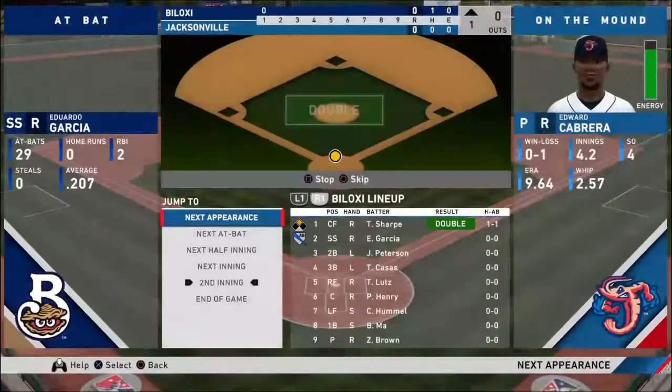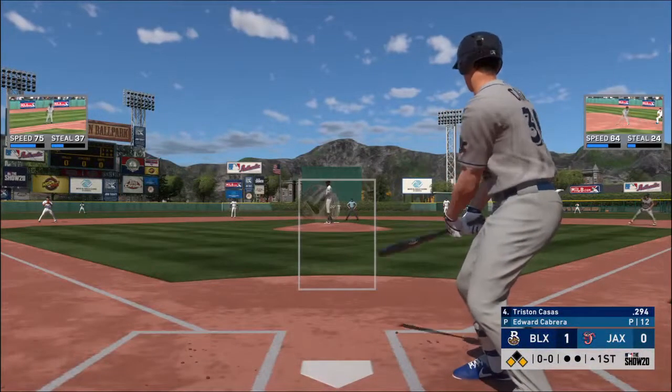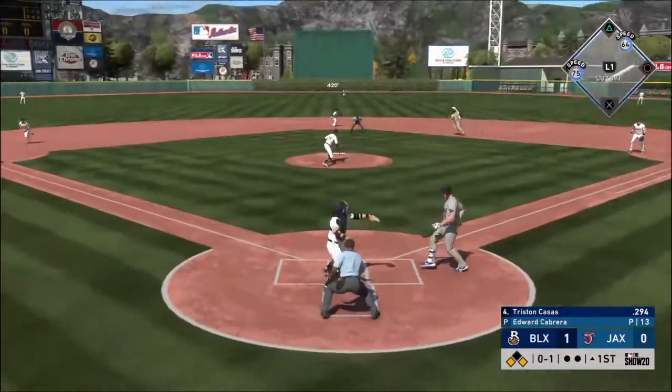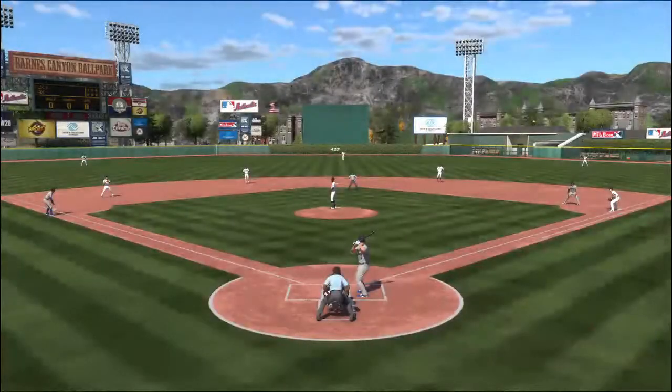The game's futures. So here's the cleanup hitter, Tristan Casas. He's driven in 3 runs on 3 hits so far in the series. Strike, the throw. He's in there easily as the throw bounces on the way down.